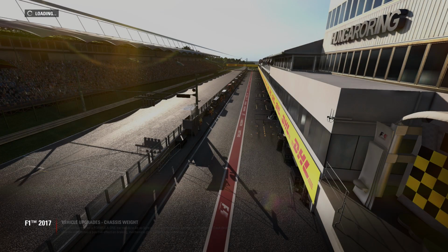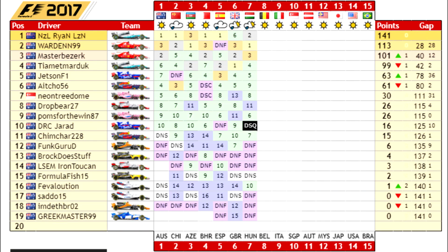I think in the driver's standings, we've dropped back down to P4. Master Berserk is now in front of us by like a point or two. So, bit of a battle going on there. Hopefully we can get back on the podium next week, and we'll see what happens.